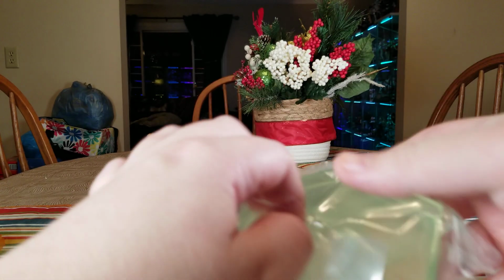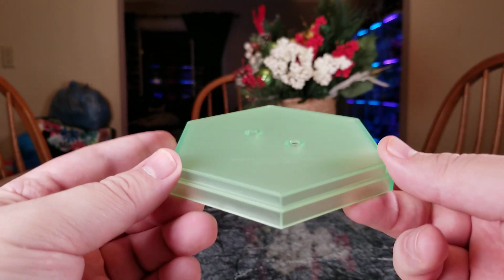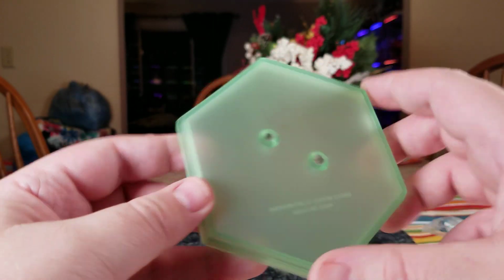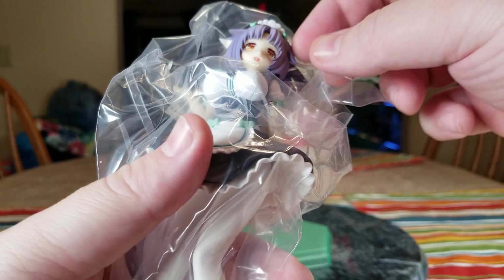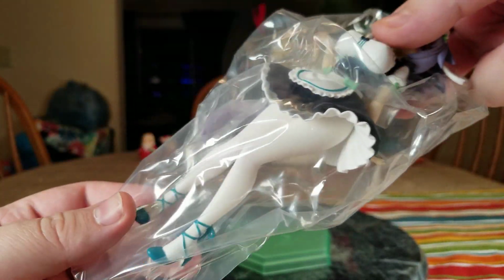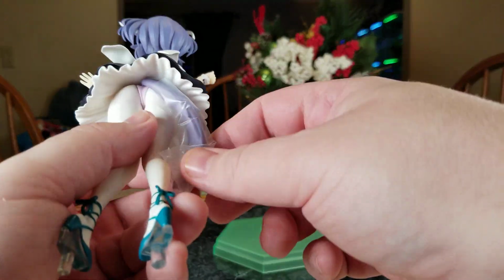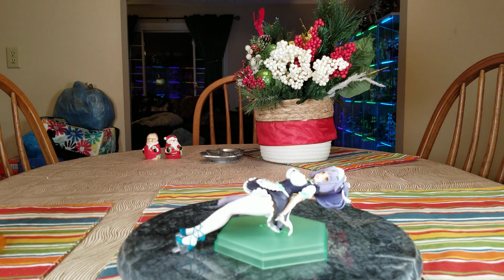And we will get this base out. As I've said with Maple, it is the typical Pop-Up Parade base, so just frosted, transparent, green hexagon. Same step on the edge. And she only has 2 peg holes. Put that over here. And then we will pull out Cinnamon. So again, she is in a plastic bag, and then there's plastic around her hair and around her tail. Set her down. Put this off to the side as well.